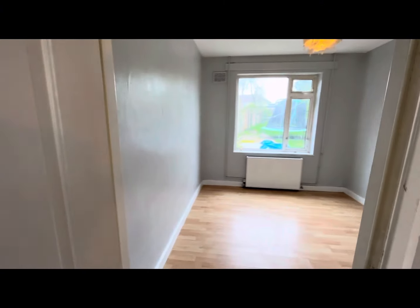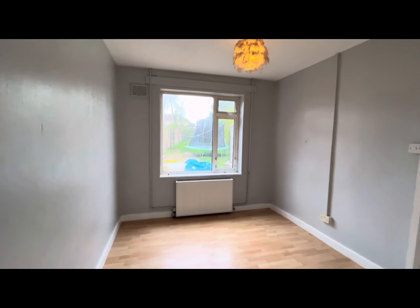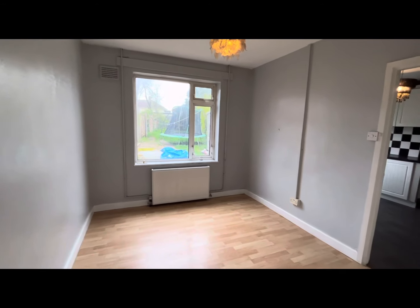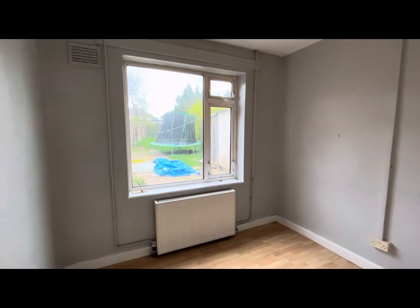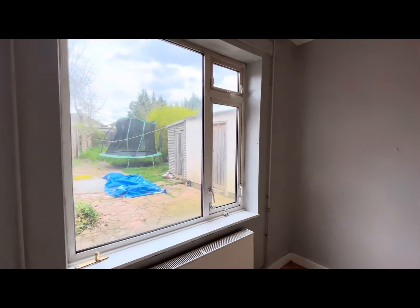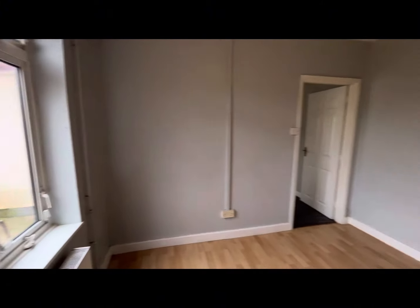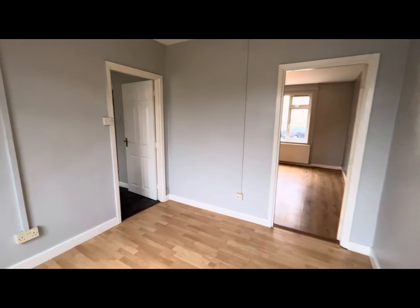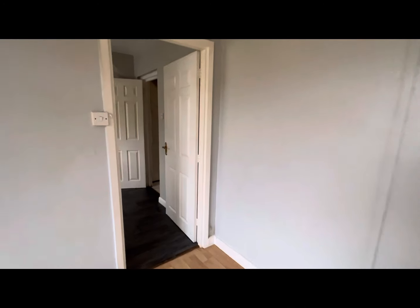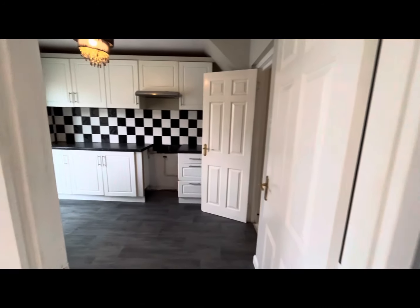As we go on through, you've got, again, a nice size for your dining room, and this does look out to the garden. So perfect, obviously, if you have got children, you can keep an eye out. And again, it's nice because you've got the doors that lead from the living area through to the dining room and then through to the kitchen where we'll go now.